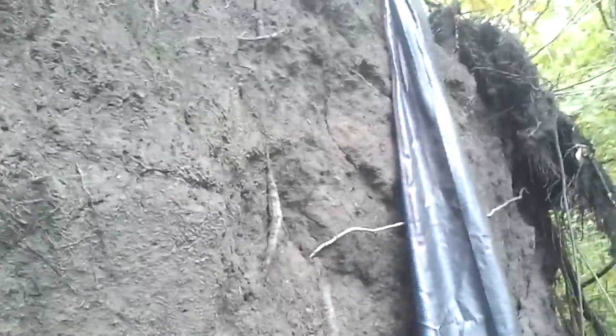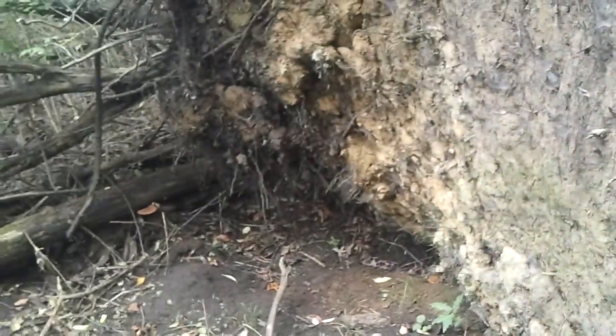I think there might have been some hunters out here. I see a lot of their stuff. They probably put a tarp over this to camp for the night and hunt. I guess it would make a pretty good shelter.